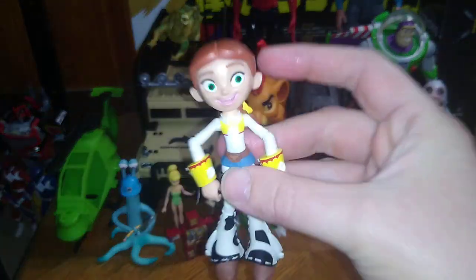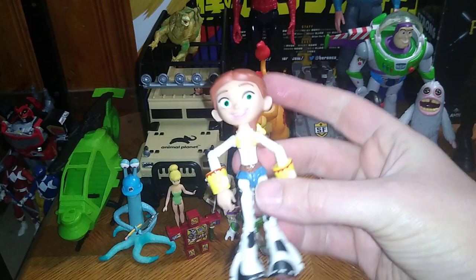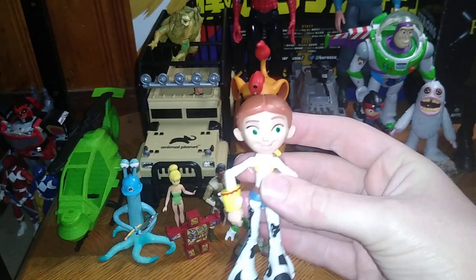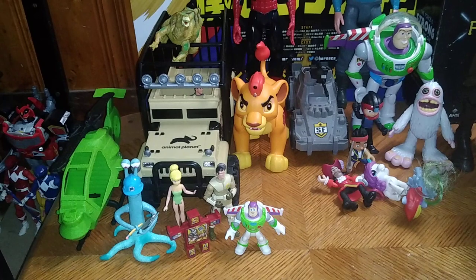Next, we got Jessie from Toy Story. And yes, she is missing her hat, but this is a little figure of one of my favorite Toy Story favorites. Had to correct myself. Toy Story favorites, and it's Jessie. Good old Jessie.